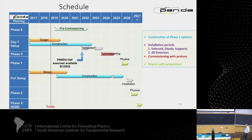There are two periods of installation. At the beginning, you can install the heavy solenoid, dipole, supports and things. And afterwards, when everything has been cleaned up and there's clean power in there, you can install all the detectors, of course. And then eventually, you start commissioning. At the very beginning, you don't have to have antiprotons for commissioning. You take any beam you have, very likely protons, and you do commissioning of your detector, and eventually, end of 2025, 2026, physics with antiprotons can start.